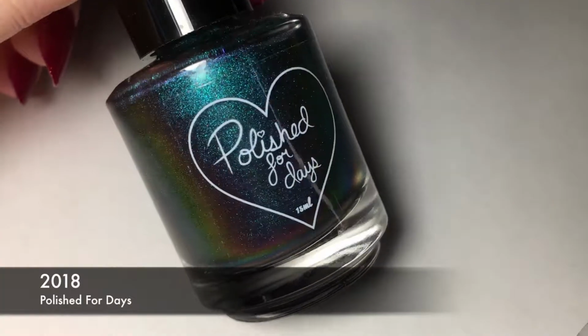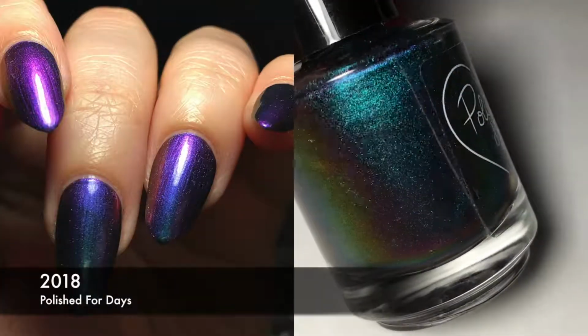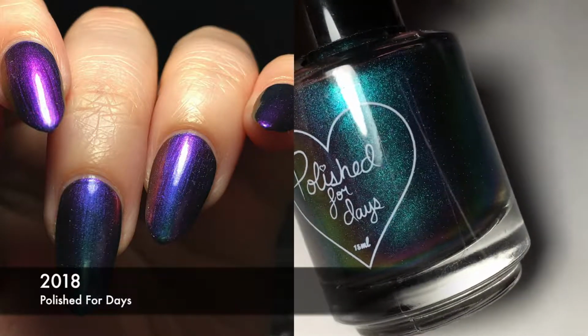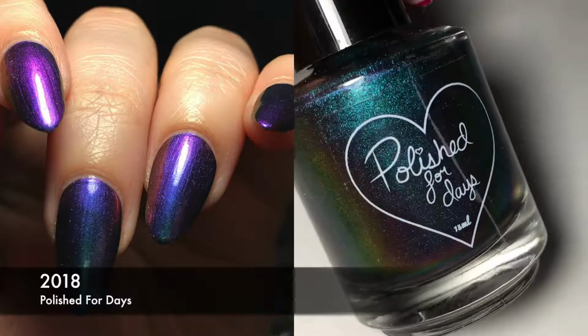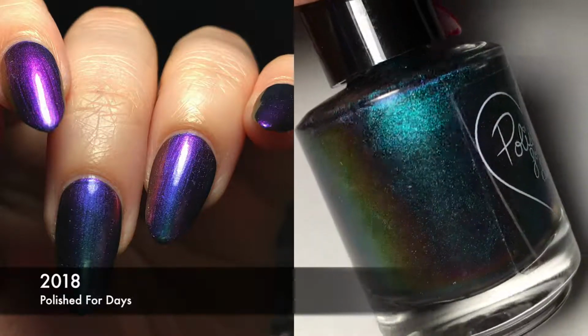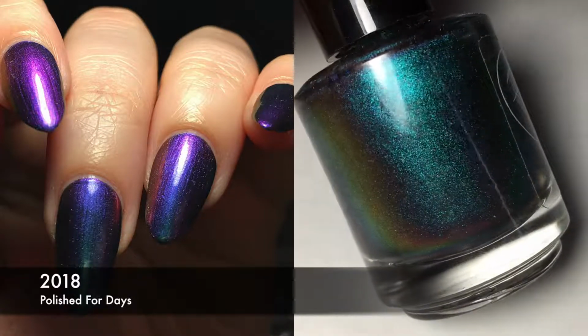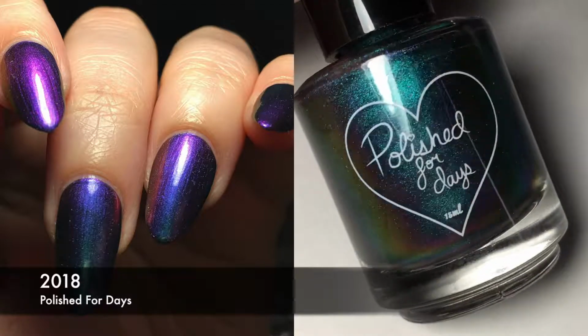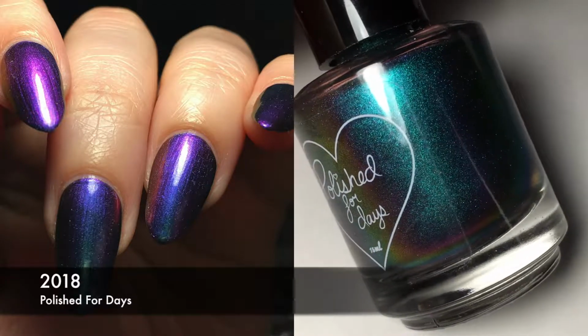The next up, I went into a bit of a dark phase again at the end of this month. It started raining and being weird, but then it got really hot again, so I don't know, I've been in a funky mood, but this one is Polished for Days 2018. This is so beautiful. I did 3 coats for this.